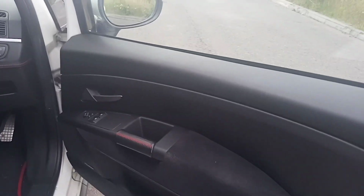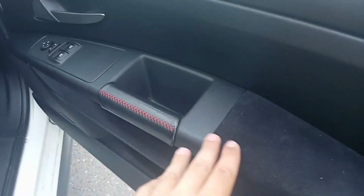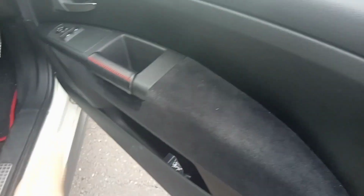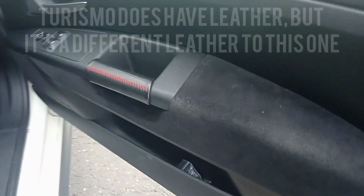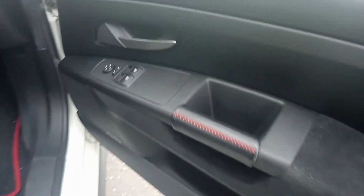So, taking a look at the door card, it looks extremely nice. And we've got this lovely material here, which is normal on every Abarth door, really. But then we've got this awesome leather material on the door card, which no 595 wears. So it's extremely cool to see a leather and Alcantara split door card, which is really, really nice.